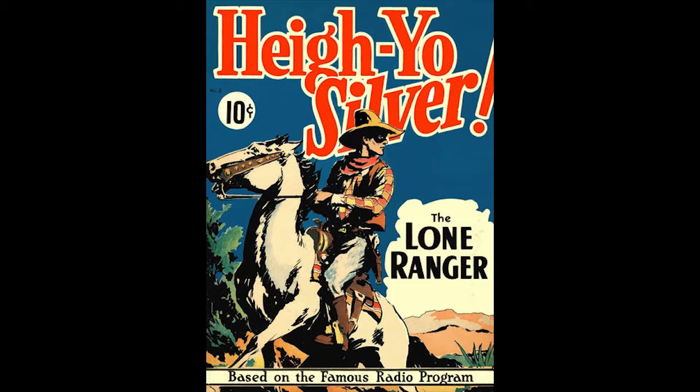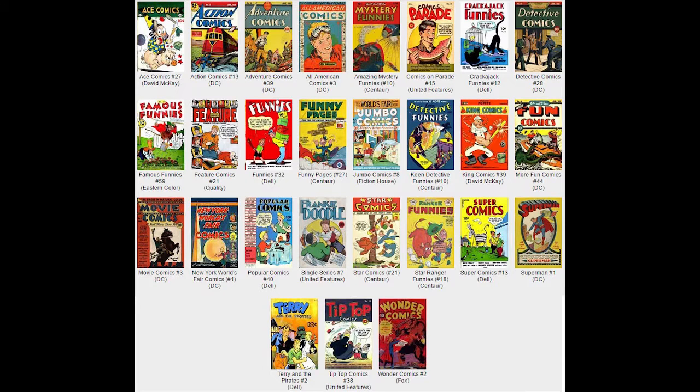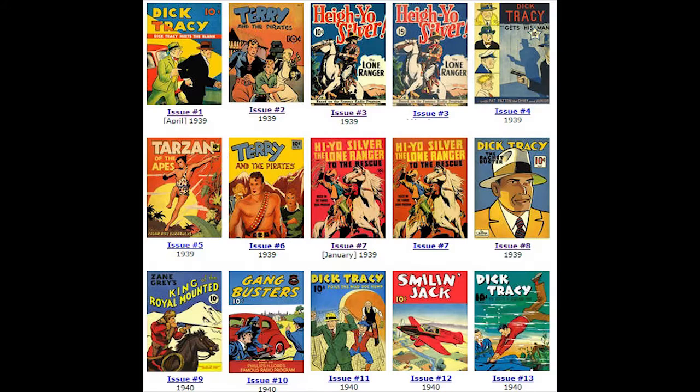A large feature comic, number 3, Hey-Yo Silver the Lone Ranger, June 1939, published by Dell Comics. This is a 10-cent cover price, but there's also a 15-cent cover price variant version of this book. The first 9 issues of this book were released with heavy, rough stock covers. This was on the newsstands at the same time as Superman #1 from DC Comics.